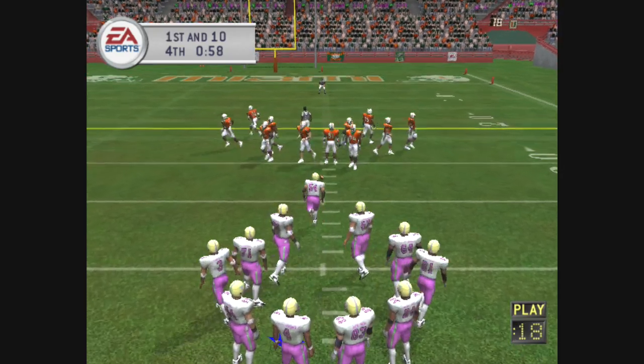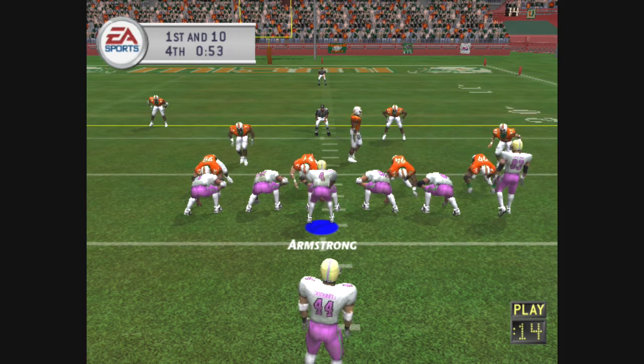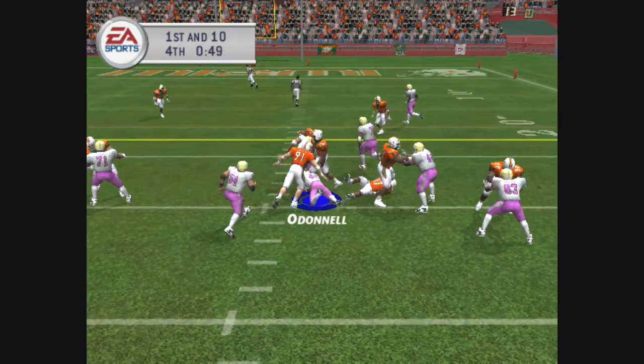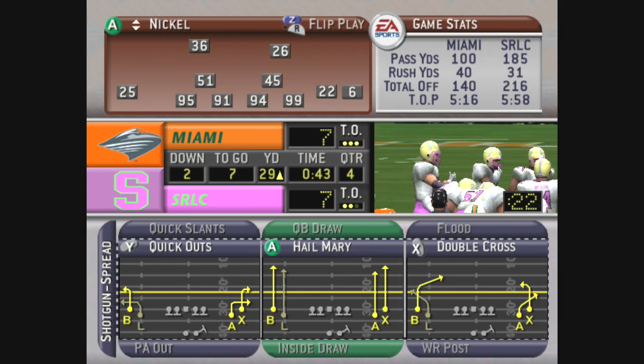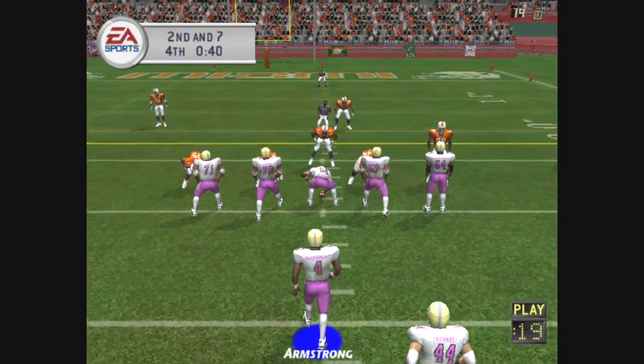First and 10. Ball on the 32-yard line. The away team come out of the 8 formation, hand off on the counter, and he's hammered down, and not much going on that run. Yeah, not much is right. He didn't get the first down, didn't get out of bounds, and now the clock is a factor.